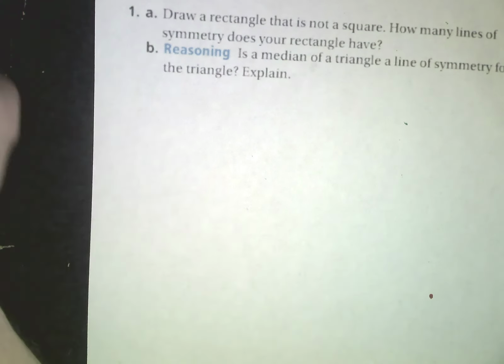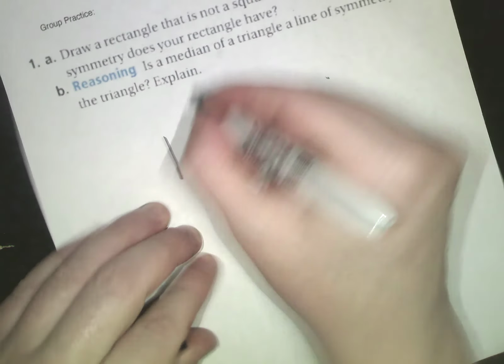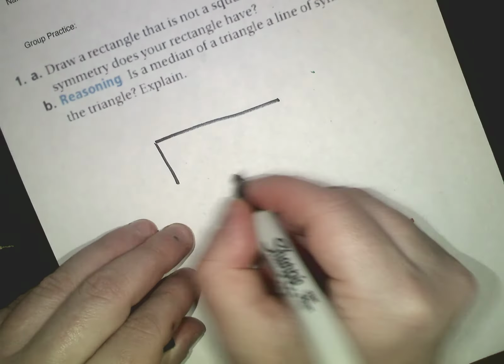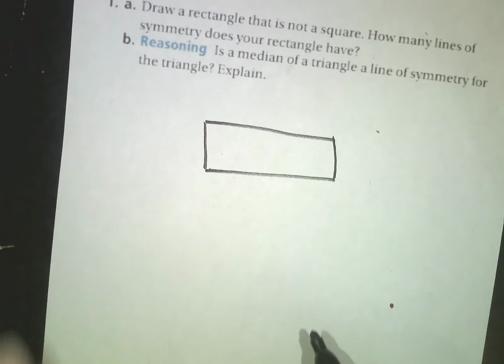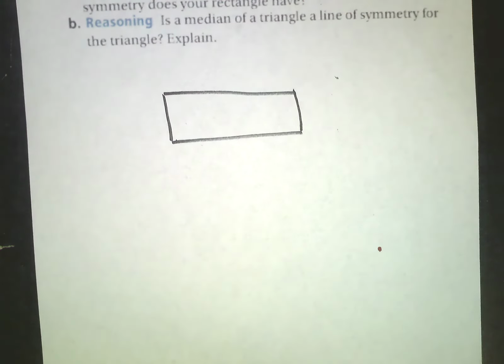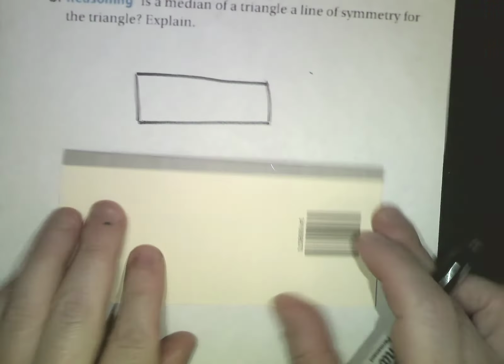The first question they ask in this is, it says draw a rectangle that is not a square. Well, that's easy enough. I could do that. Even with my limited ability, I'll draw a rectangle that is not a square. Of course, my rectangle doesn't look very good. How am I going to do this? Let's make a better rectangle. I got a good one. Here is a good rectangle.